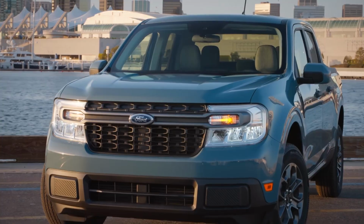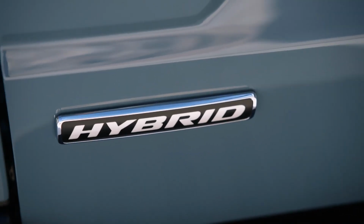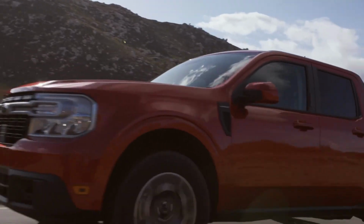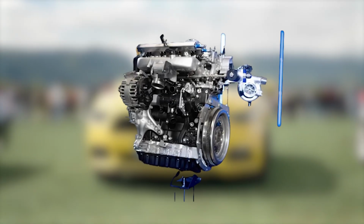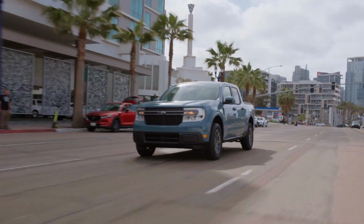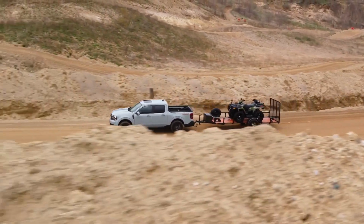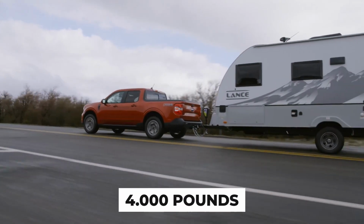For example, 0 to 60 takes less than 6 seconds, which is almost 2 seconds quicker compared to the hybrid. Still, the biggest advantage of the Turbo 4 is the fact that it's the only powertrain that's available with all-wheel drive. In other words, only with this engine can you get an off-road version, which brings increased ground clearance, a locking differential, and many more. Moreover, choosing the Turbo 4 qualifies customers for towing upgrades, so the max ratings go up to 4,000 pounds.